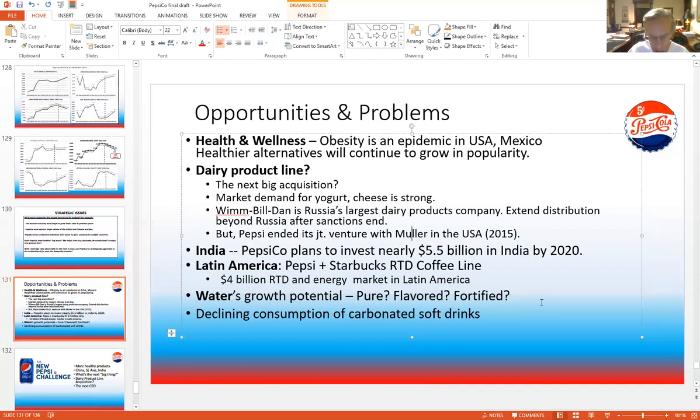The water should probably be way up there at the top. Water, as you have seen, has been growing. The consumption of bottled water has really been growing. The real question is, how do you keep it growing? Do you fortify it like Life Water, which I think is a really good idea? Do you flavor it? Do you make something like the healthy drinks, Kavita, that we saw earlier?